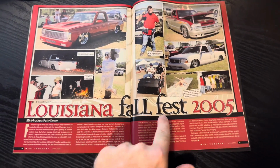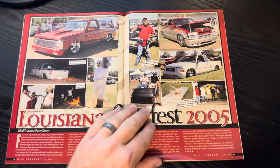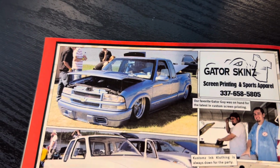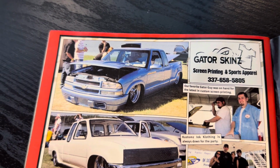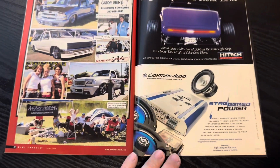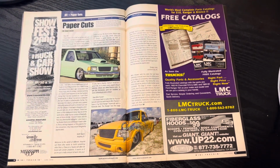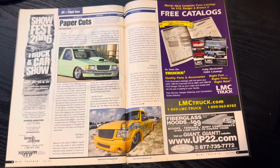But Louisiana Fall Fest 2005, Mini Truckers Party Down, and this was Jenny Hendricks who did the coverage, which is key. You need to have someone there, boots on the ground. That color reminds me of Aftermath. OG Aftermath. What up, brother? Reminds me of his truck. But of course, that being a step-side bed, different setup, not the same truck, but it's okay, right? Trucks can remind us of other trucks. This was Severed, kind of that pro street with that crazy wheel in the back, that tire combo, if you will. That was a pretty cool issue.